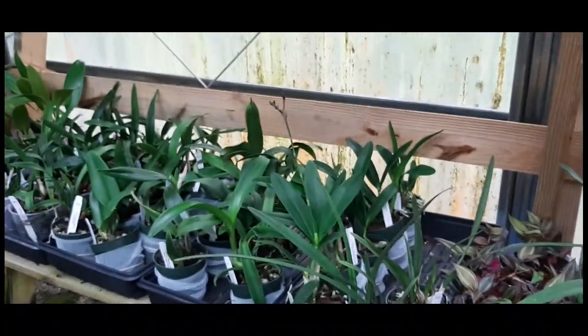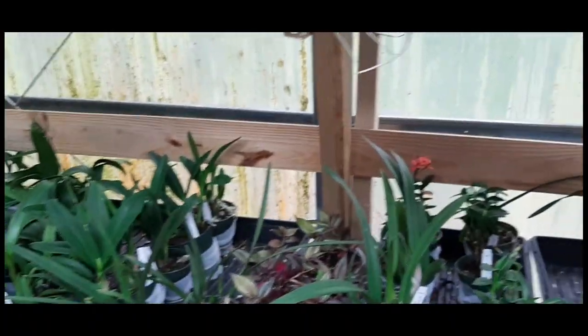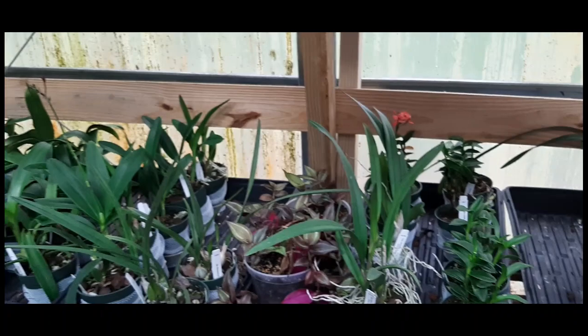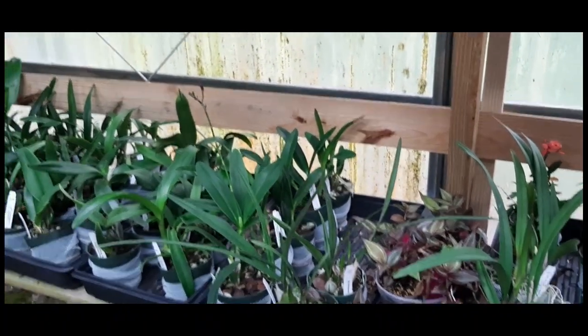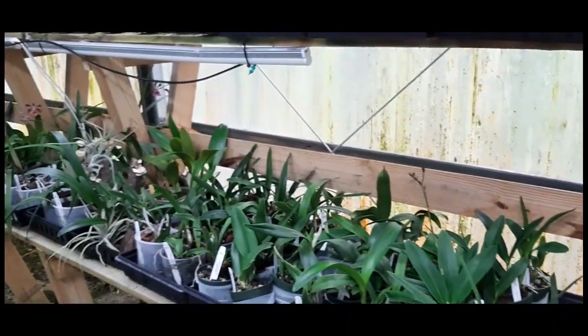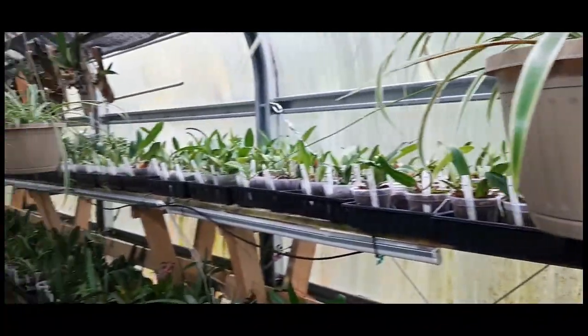But as I was getting ready to say, I do have three new verandas, and I've got, I don't know, half a dozen new cattleya types. Somewhere in this video, probably at the end of this segment, I'll put those blooms in so that you can see those. So this is the greenhouse.